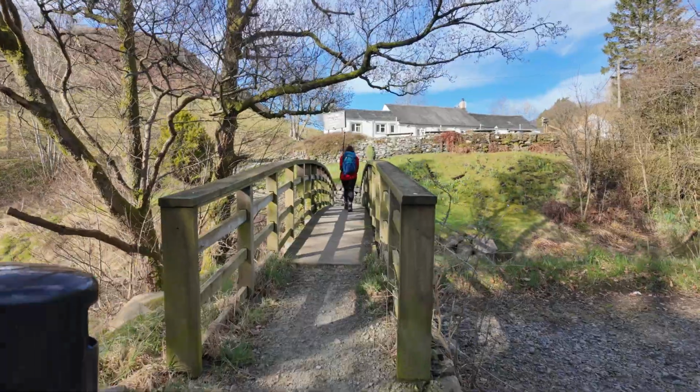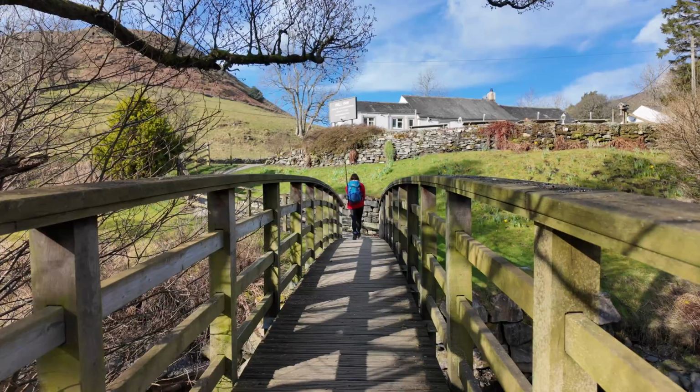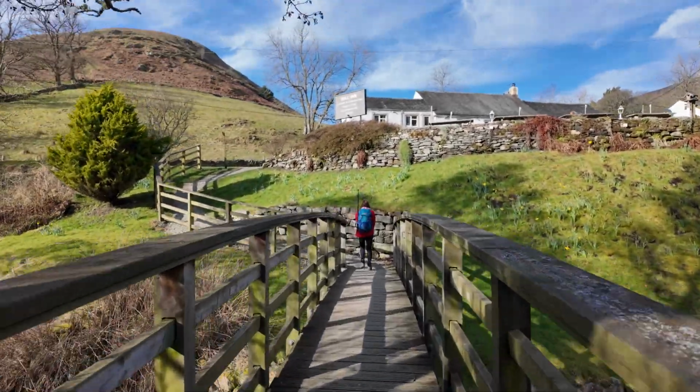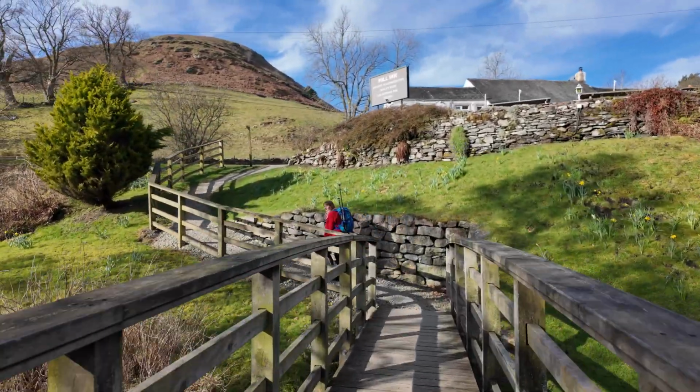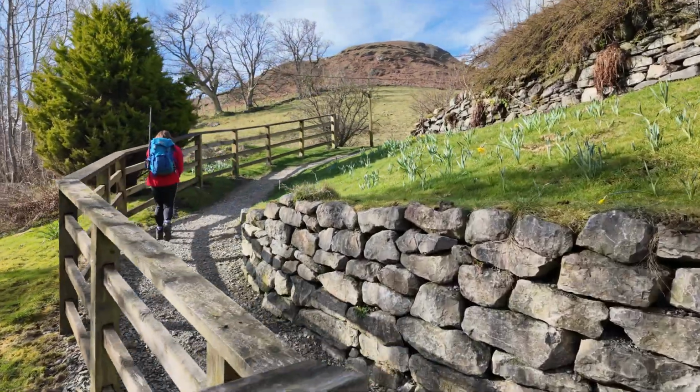Morning everyone, we are today going to be doing Blencathra, and if all goes well the route will also take in 4 other Wainwrights, so that'll be 5 knocked off today hopefully. Start off by crossing this bridge, the Mill Inn. It's meant to be glorious today, so looking forward to the views.